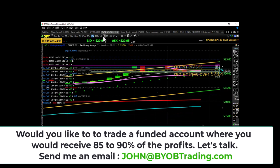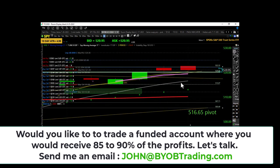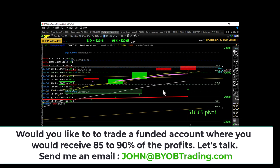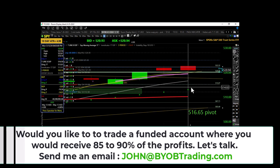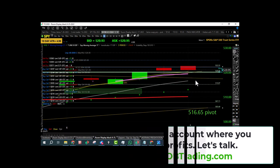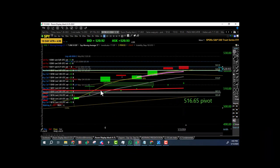For today's daily candle, well, I gotta say it's an equal high. Let's see what the high is. 522.67, 522.64. So we got a higher high, and the low 519.59, 519.74. So higher low, higher high. They just barely squeaked out a higher high by a couple pennies there. So there's SPY still in an uptrend on the daily chart.